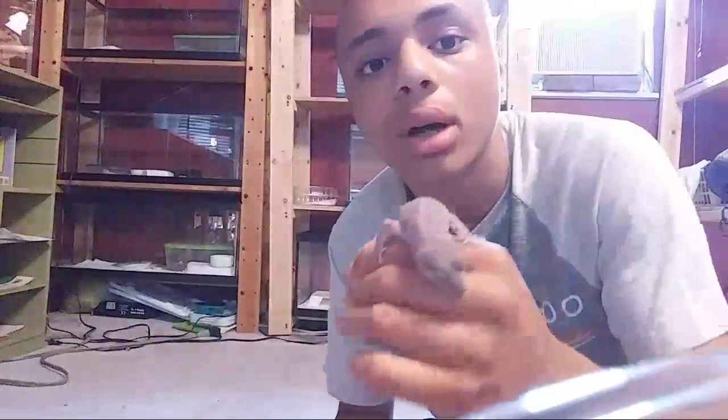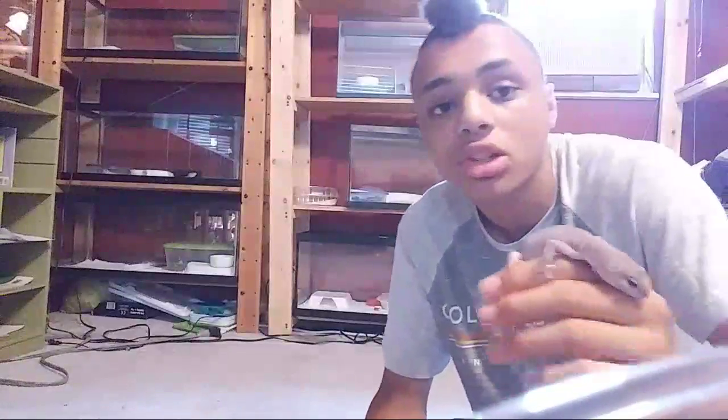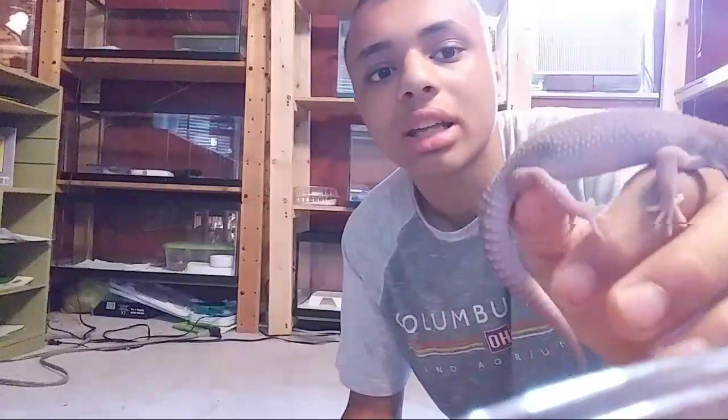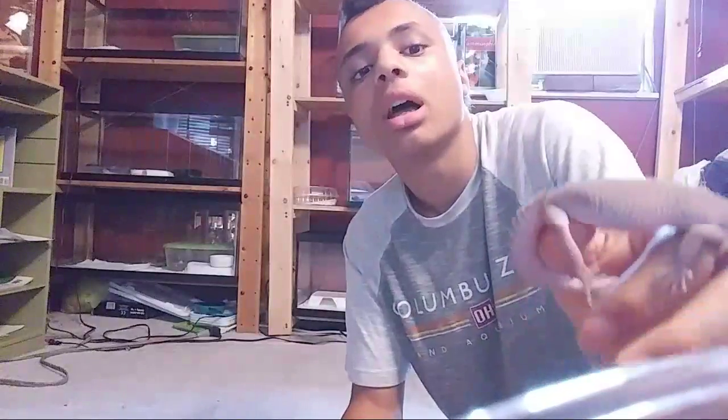But blizzards are a really cool trait because when they start off as babies, they're like a deep gray, and then they slowly change to a lighter gray, almost like his color, because he's a subadult now. But yeah, a lot lighter of a gray.